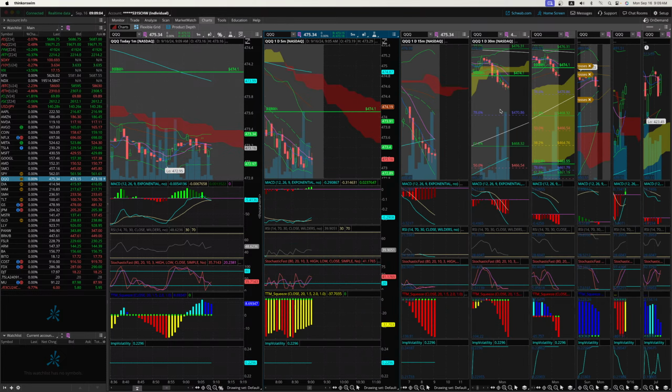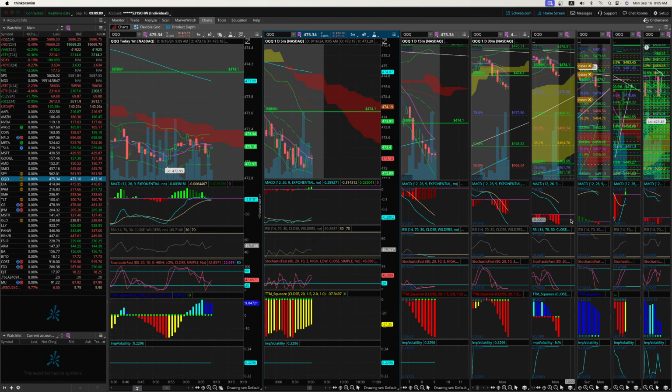QQQ is pointing down right now. 15:30, 1 hour is pointing down. But keep in mind, even though it's pointing down, if the market opens and it jumps up and you see 15 and 30 MACD golden crosses, we can run up and go red to green.